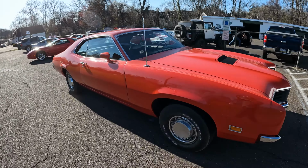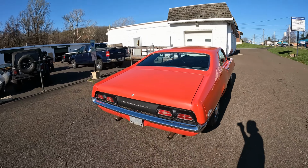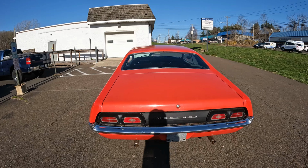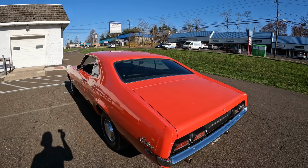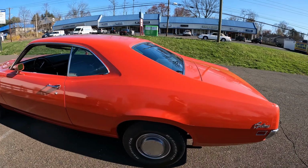So this one's special, guys. We're going to go over the good, the bad, if there's any ugly, so you know exactly what you get before you get it. We ship all over the US and worldwide. We can get it to your doorstep. 1971 Mercury Cyclone.